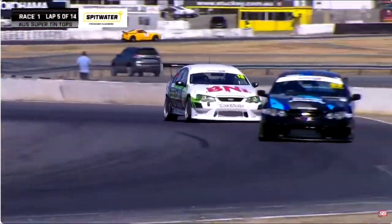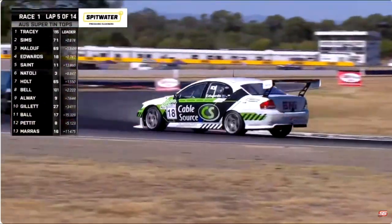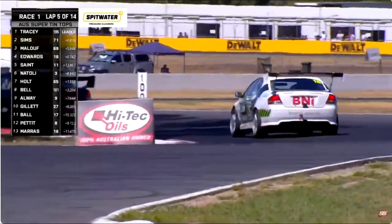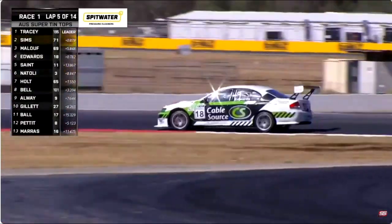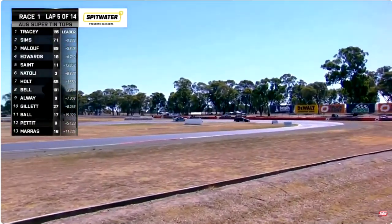Has there been a change of position in position number 6 on the road? But going back to the point I was making, a few of the historic events here at Winton Motor Raceway still use the shortened layout. Of course, that changed back in the late 90s when they added the extra kilometre onto the circuit, the new pit straight that we've got now.